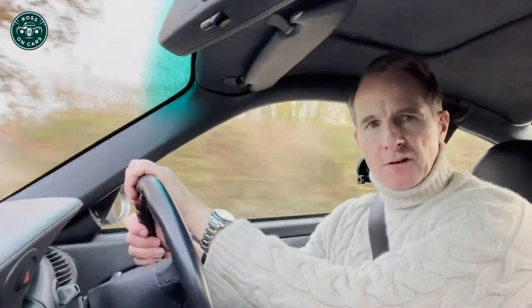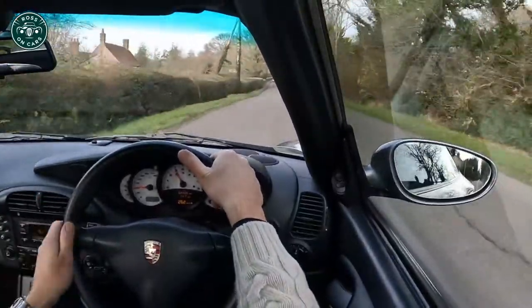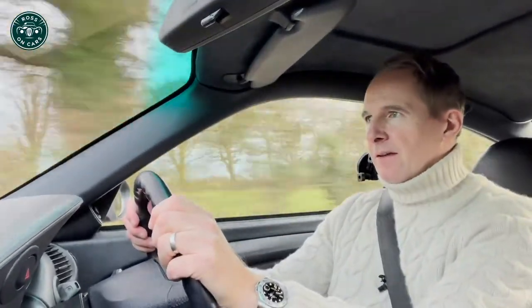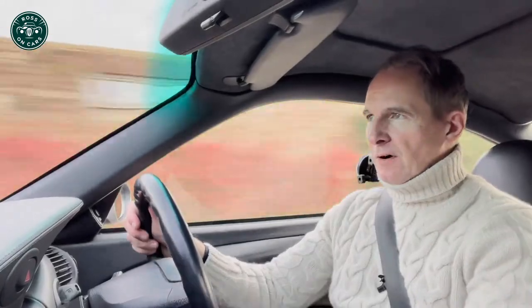It's very, very punchy at the lower gears, rather like my 964. When you get into third gear above about 3,000 or 4,000 revs, it really, really pulls. I'm getting lots and lots of feedback from the road. It's really given me a sense of what's going on beneath the tyres, which is very gratifying.